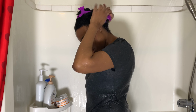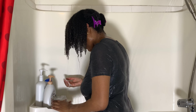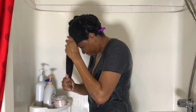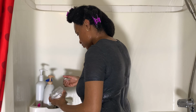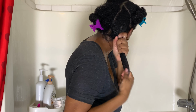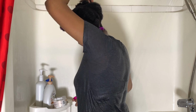moisturizing cream ever. Okay. Now I usually style my wash and goes in the shower. It is just easier for me because I have to have my hair soaking wet. So instead of coming out of the shower, re-wetting my hair with a spray bottle, and doing all of that, I just stay in the shower and I do it. It's not cutting down on any time, it's just like I don't have to re-wet my hair once I get out of the shower. All I have to do is get dressed and dry my hair.